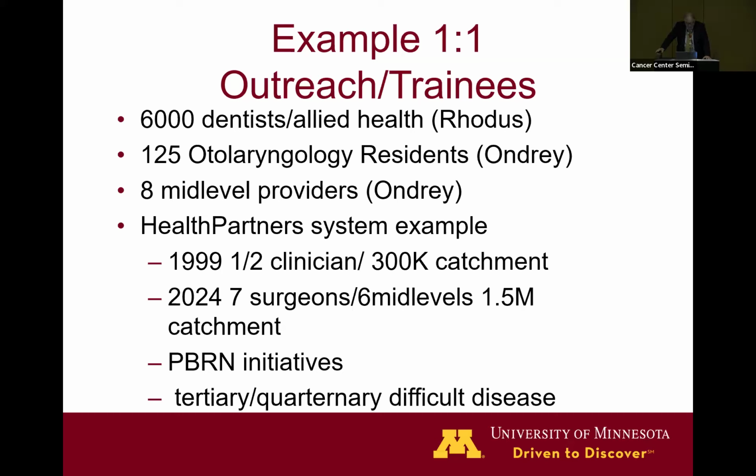And in the Health Partners example, in 1999, we had a couple clinicians for a 300,000 patient catchment for the system. But as of 2024, on top of myself and a partner there, we have 7 surgeons, 6 mid-levels, and it's about a 1.5 million catchment. So we're serving that catchment with the kind of techniques that I learned from Nelson and with the things that I've taught to my trainees, because a number of my partners are my trainees. That helps. And then I'm there on Thursdays.